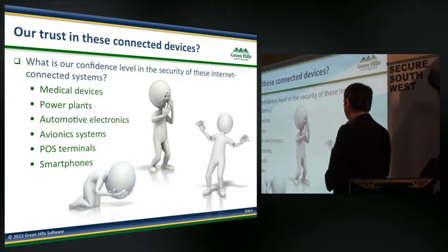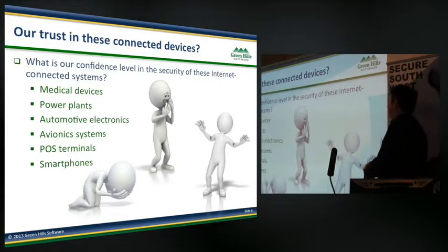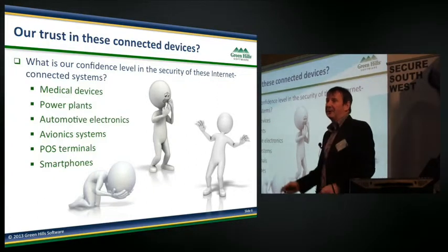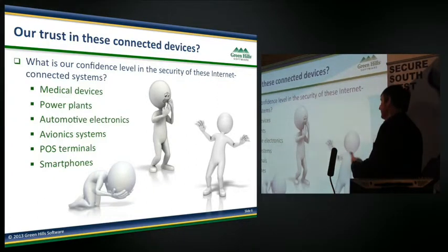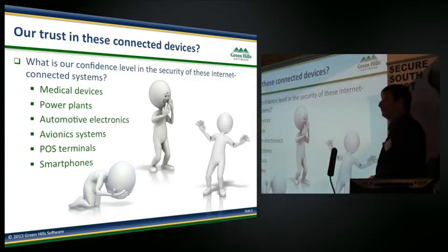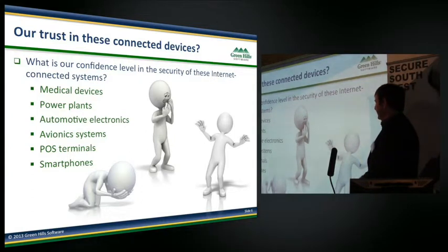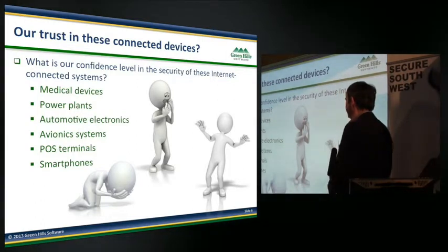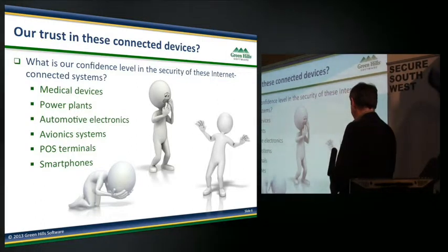I know plenty of people who really feel like this about it, but probably all of us would agree that for the most part, those things are outside of our control, and we've got to trust the systems. Actually, some of the safest systems on that list are avionics systems and automotive electronics.